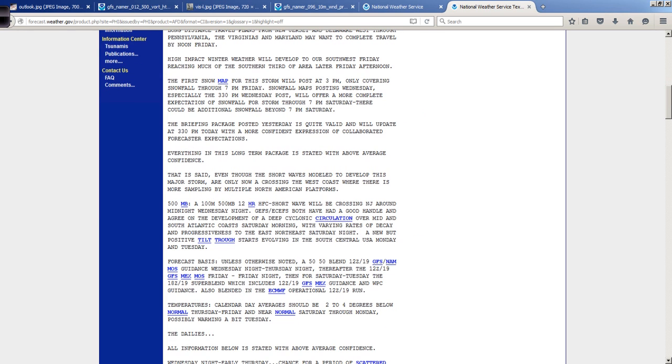In this situation, for the winter storm, this little sentence right here really helps to, I think, shore up my confidence as I watch this, that the forecast process is moving along so that the confidence is fairly high, and in this situation, above average. Anyway, so even though the short waves modeled to develop this major storm are only now crossing the west coast, there is still more sampling by multiple North American platforms.